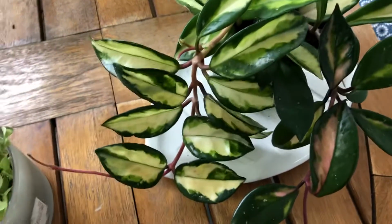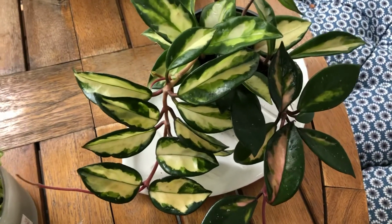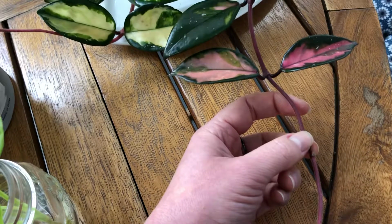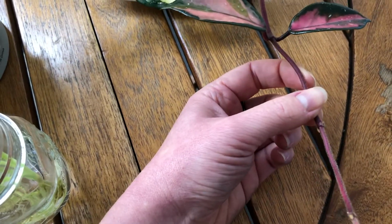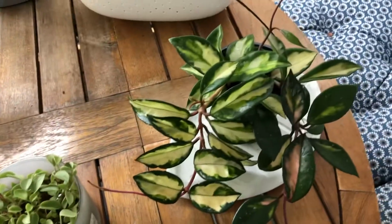And this guy is a Crimson Princess Hoya. And I didn't even realize that thrips would go for such thick leaves, but they did indeed. And there were a couple cute little leaves coming in on the end of this, and I wasn't even paying attention to this one because I thought it was immune for some reason. But yeah, there were a couple of little baby leaves just starting to evolve, and they were all deformed and crinkled up, and then I was like, oh yeah, that's thrips. So those leaves have been gone for a while, so this guy's getting another nuke session.